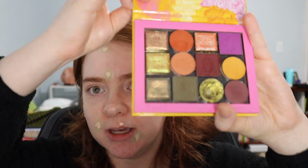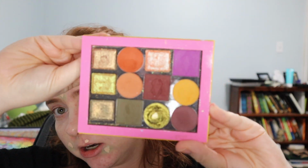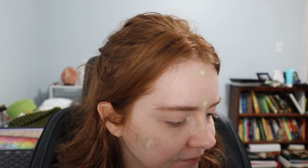I am going to be using for my eyes a BYOP I made. I was going for Good Sport by ColourPop, but better. And I'm gonna use the green down here. This is from Lethal Cosmetics in the shade Syncope. I'm gonna use it really lightly as a transition shade, and then I'll use it at its full opacity in the outer V. That's the plan.